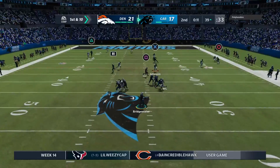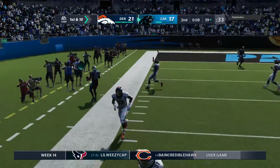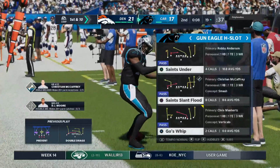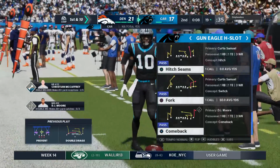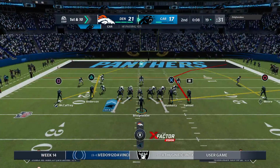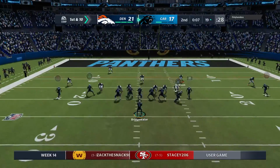Bridgewater now. Open man is Samuel, complete. And they'll have it in the red zone before he crosses over out of bounds. That one good for 20 on the catch and run. So here's a 1st and 10 now, down inside the 20. 1st and 10 at the 19-yard line.